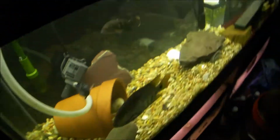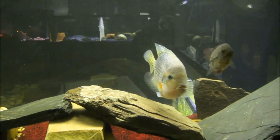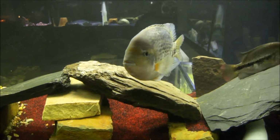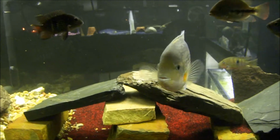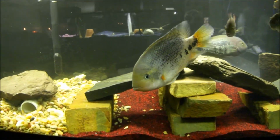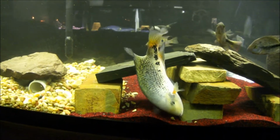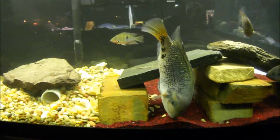But it is a Synspilum. He was in the pond at our local fish store, and we tried to purchase him a few weeks ago. We noticed him in the pond. Nice blue color in him, nice red head. We just put him in the tank maybe like 2 hours ago, so he's fresh to this tank.